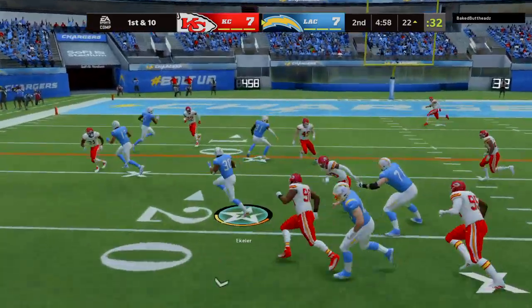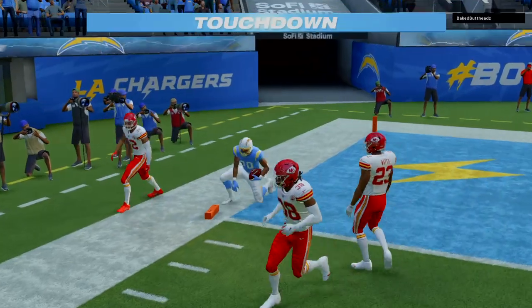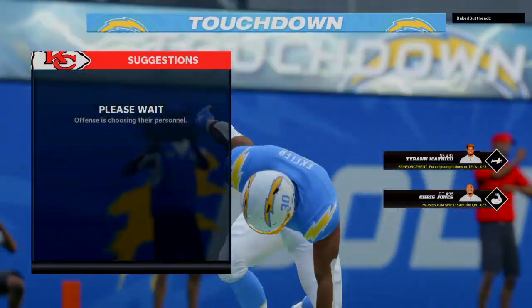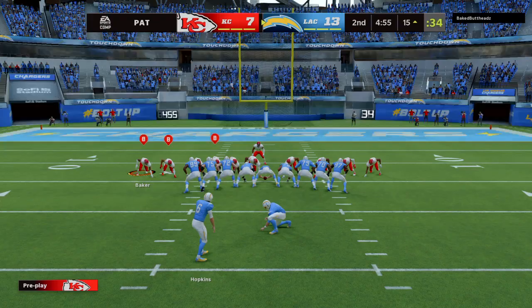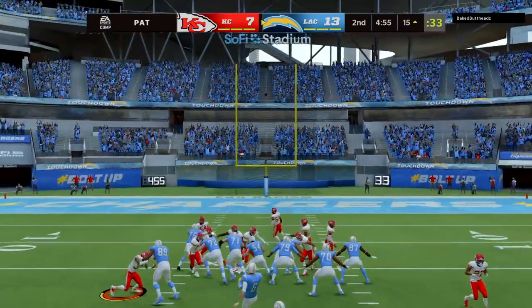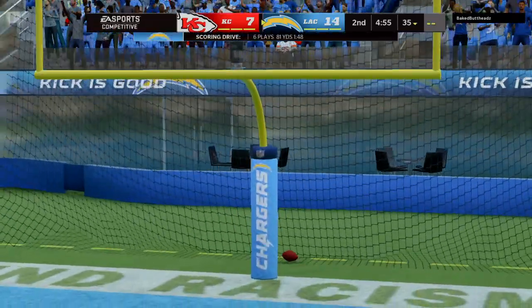Running on first down, Eckler. He's to the 10. And he takes it in for a Charger touchdown. Austin Eckler with his second touchdown here in this first half. And the Chargers have taken the lead. Hopkins with the extra point, and that makes the score 14-7.